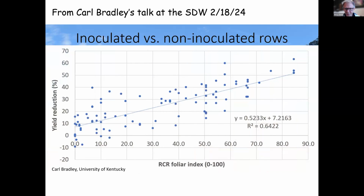And when you did that comparison, what he has on the x-axis is how much damage you see on the leaves, a foliar disease index. The more disease index showing up, the greater the yield loss on the y-axis. So he was showing that he was getting close to 50 to 60% damage or yield loss when you had the most badly damaged plants.